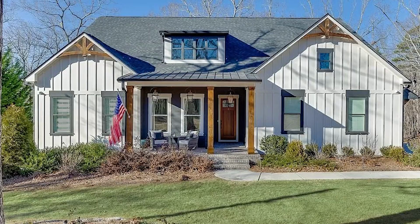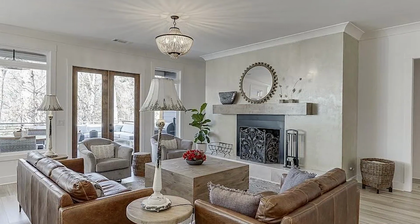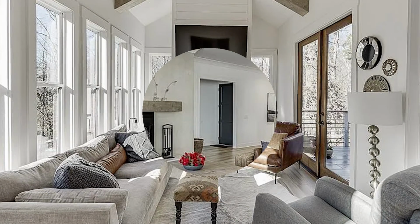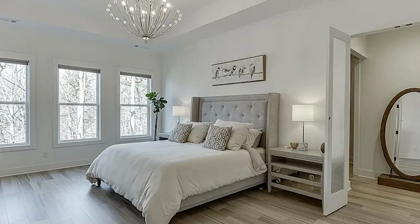Well, you might be asking, we've talked about elevated prices, and with it being so new and so large and having all those features and it being lakefront, why is the price not higher? It looks stunning. And if you see the picture on the inside, everything is top notch. It's got a basement. There's so much space in this beautiful house.